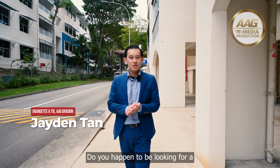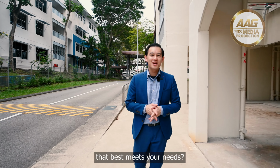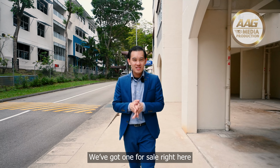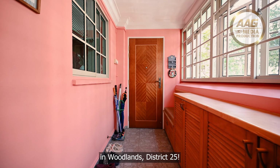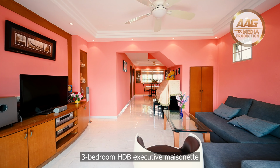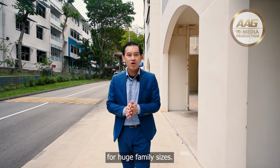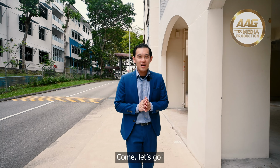Do you happen to be looking for a HDB executive maisonette that best meets your needs? We have got one for sale right here in Woodlands, District 25. This spacious 1636 square feet, 2-floor, 3-bedroom HDB executive maisonette promises comfortable living for huge family sizes. Come, let's go!